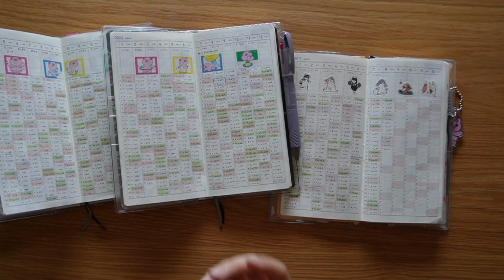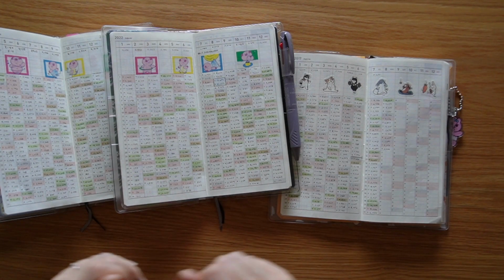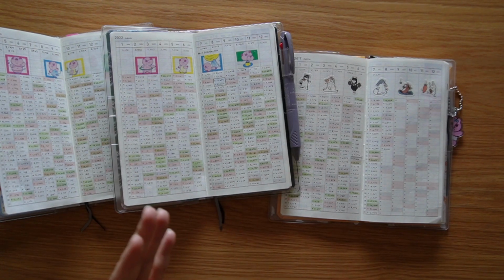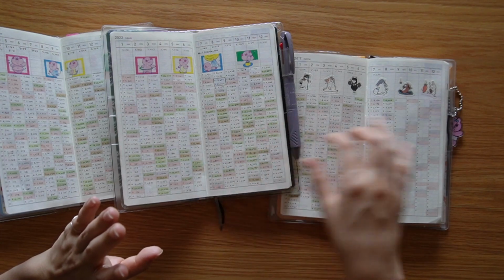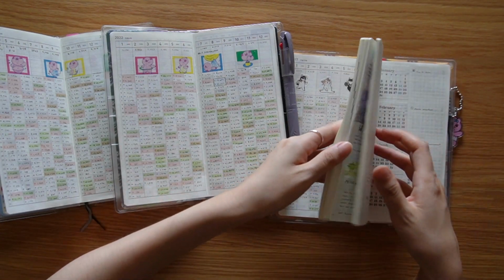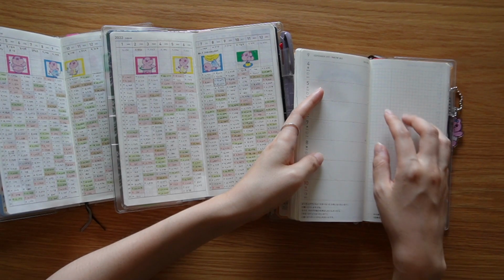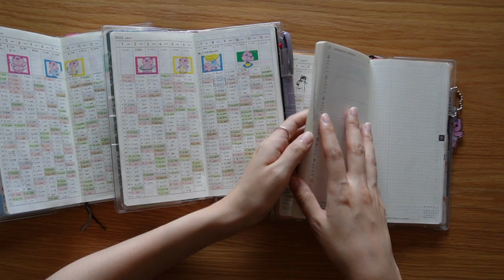And I've been trying out different things. I've been using stamps. I've been using habit trackers in relation to working out or running or yoga and things like that. But now I'm thinking about maybe dedicating the entire right side to having some kind of health tracker, or maybe including it somehow on this side.